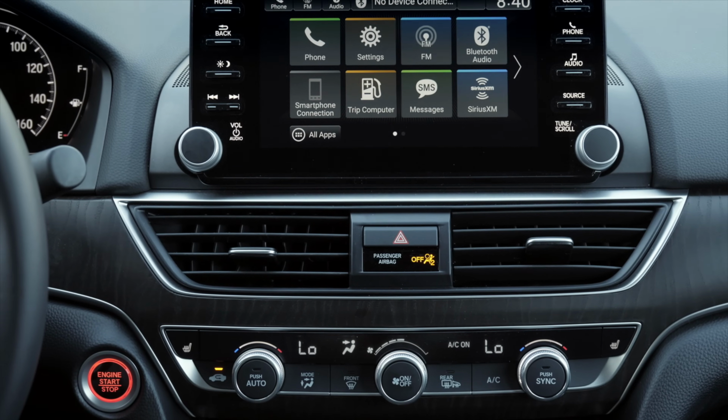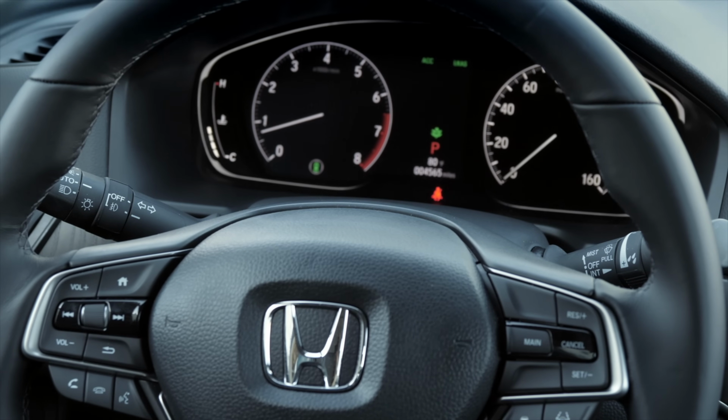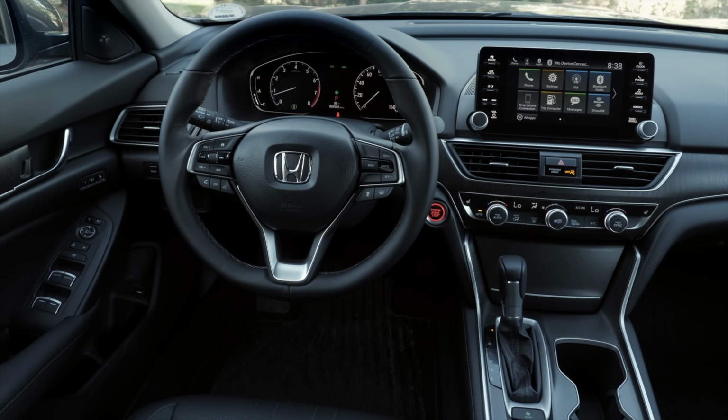Of course, Apple CarPlay and a big, easy, readable screen. All the lane departure and cruise control options you could want in a modern car, it's all in here, and it's so easy to use.